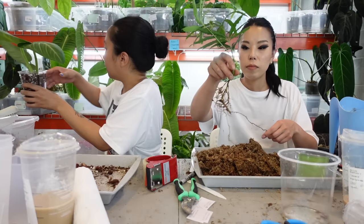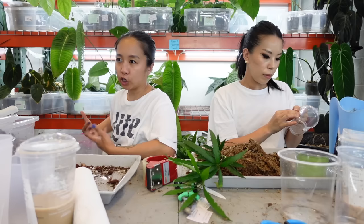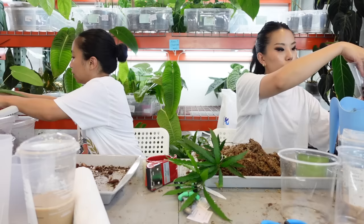I'm hoping that this concoction works with the spray because I like the idea of doing that mixture over a Dr. Doom spray where you're inhaling it. I feel a little bit better about inhaling the two soaps plus a tiny bit of alcohol. But yeah, don't ask me about spider mites because right now I'm still trying to understand them. But I agree, they are really bad this year. It is bad this year.